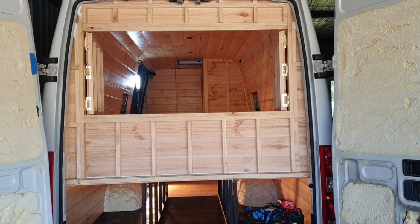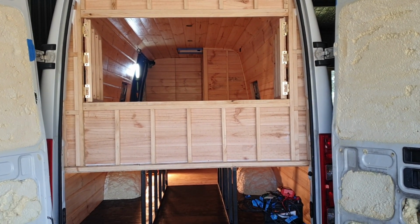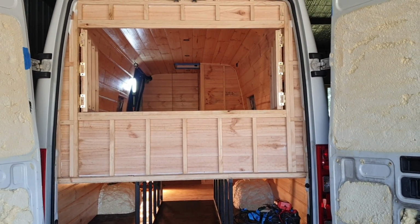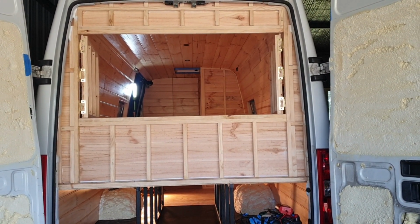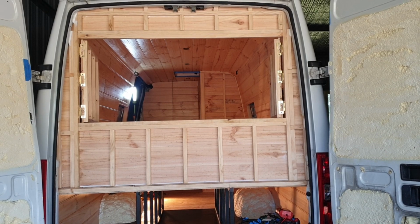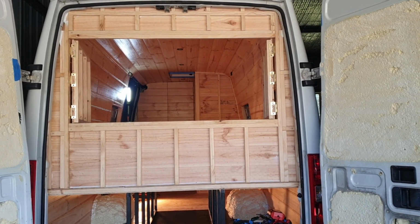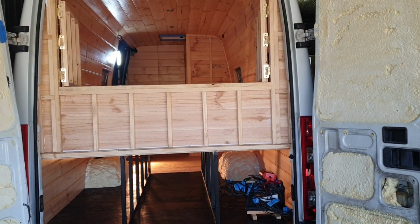I'm really excited at this stage now. I'm very proud of myself. I've never fitted a van out, but all that building experience of my whole life seems to be paying off. It's awesome. Wow. All right, we'll head back in to the van.